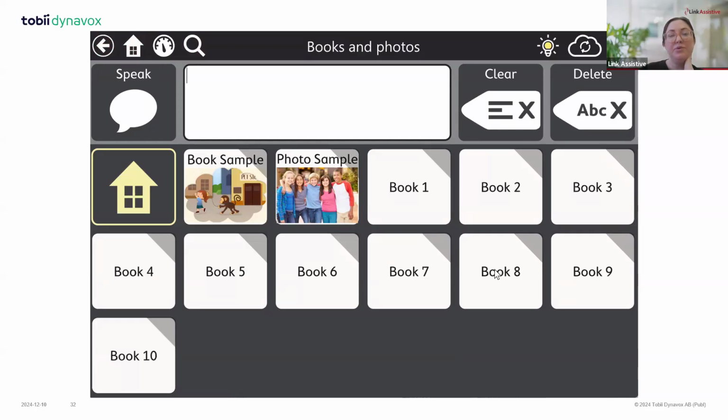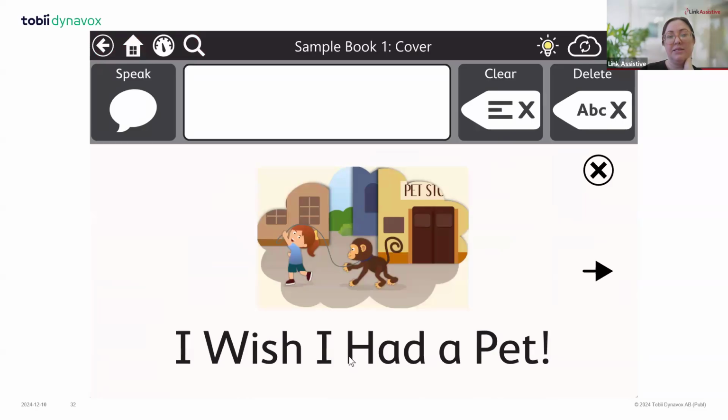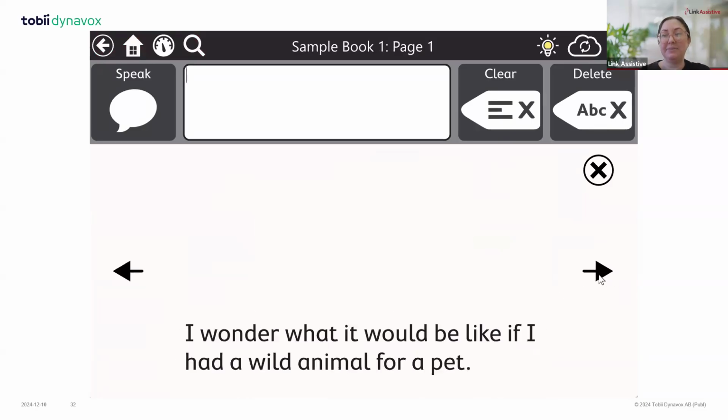Books are also available in TD Snap Express from the dashboard. Again, books are also available in other tools with other page sets in TD Snap.